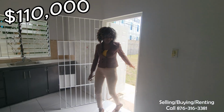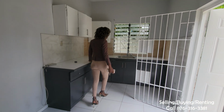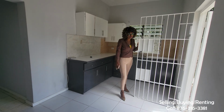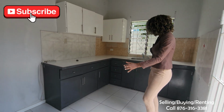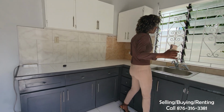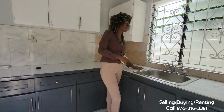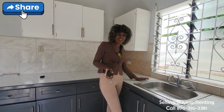To the back, of course, you can do your gardening if you choose to, which is a plus. So here we are in our beautiful kitchen. Lovely, spacious kitchen, tons of cupboard space as you can see. And what I love about the complex overall, there's tons of windows and ventilation, and you have to appreciate this.